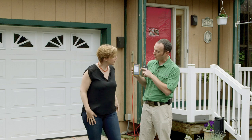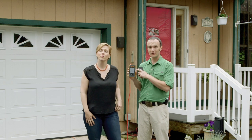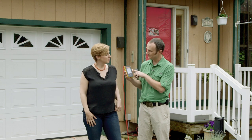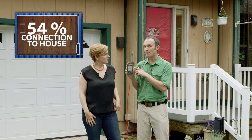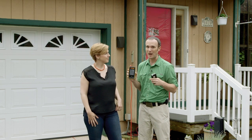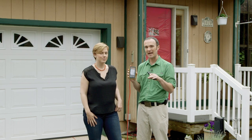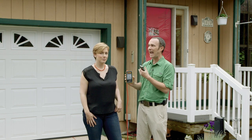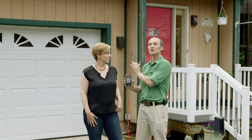We can run the blower door just like we did and watch on our pressure gauge what happens to the garage. Right now the garage is being dragged down, and it's actually more connected to the house than it is connected to outside. It's right on the line, but essentially you can see that it's not very well airtight to outside, and it's equally not very airtight to the house.